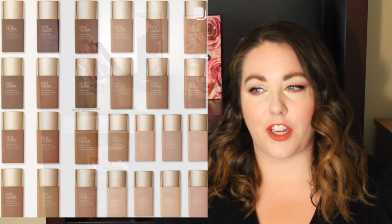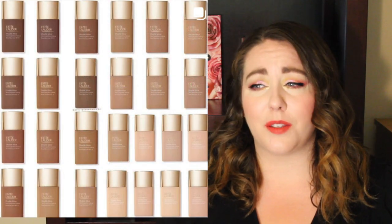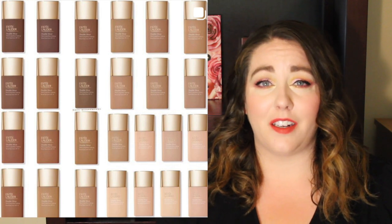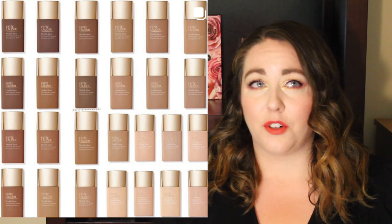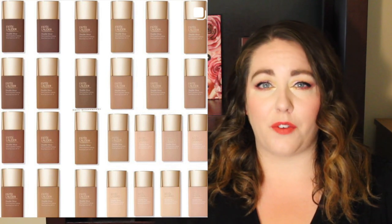Estee Lauder is releasing a new foundation. Now I have 2 of their foundations. I do have the Double Wear in like the lightest shade. I wore it for my wedding last summer, so it wears beautifully when it's hot and humid. I also have the Futurist Hydra Rescue, which is a great like SPF, pretty natural finish foundation.